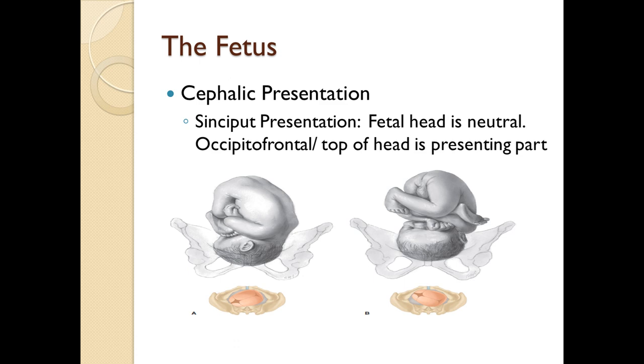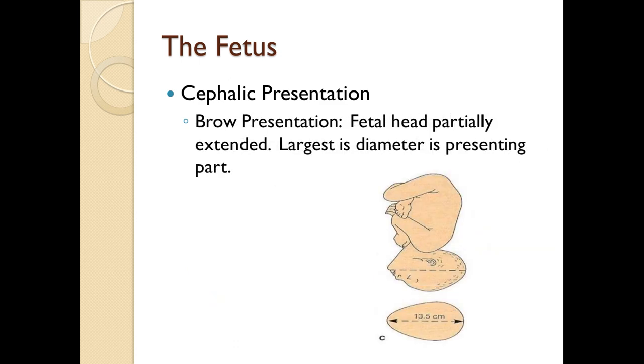Sinciput presentation, as you can see on this slide, it's more the top of the head. The head is not flexed, so it's not like the crown of the head. It's just their head is neutral. So basically, what presents is the very top of the head. Brow presentation is exactly as it sounds. Their head is kind of extended, and their eyebrows are what's presenting. So it's not quite a facial presentation, but it's more like their eyebrows are what you're going to see first when baby's starting to come out.